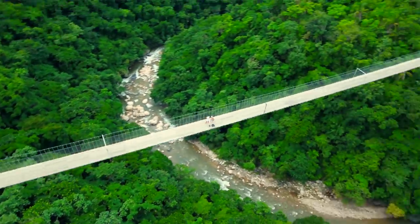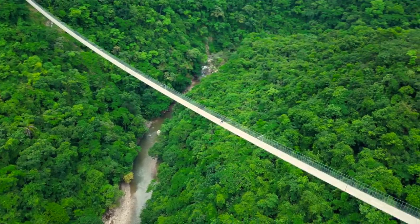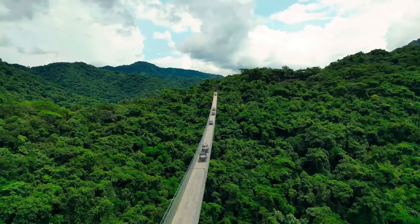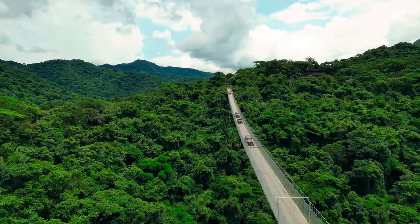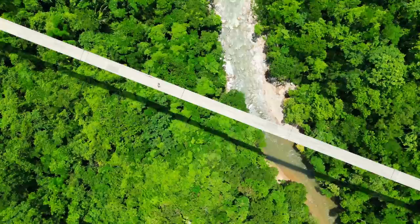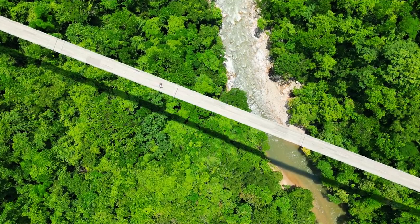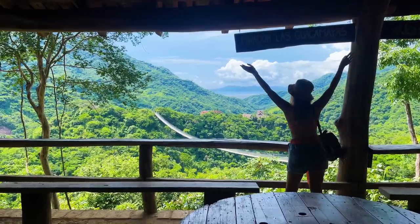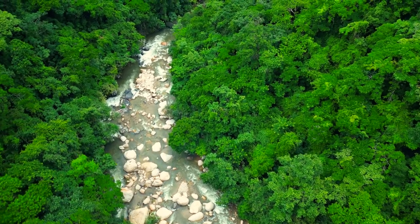It's an absolutely wonderful experience. Another cool thing is you can get a tour to Jorullo Bridge and cross the bridge with ATVs. You can also do it on your own, you can just walk. At the end of the bridge, there is a little bar with hammocks, with a view of the bridge and the entire jungle. You can relax there and enjoy the view.